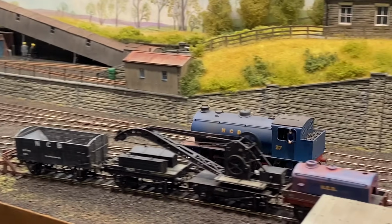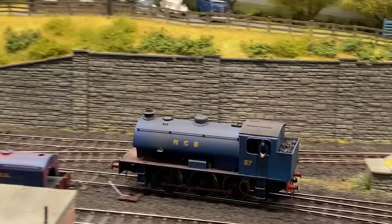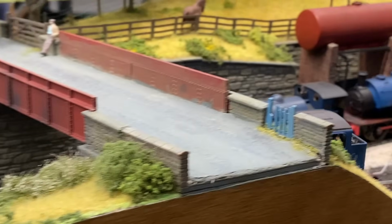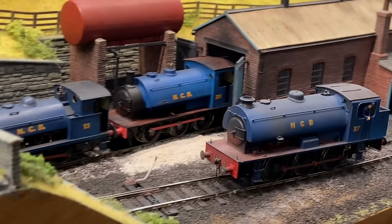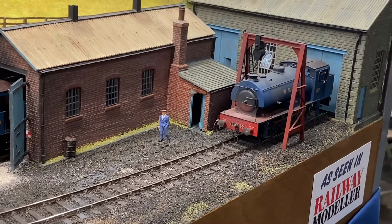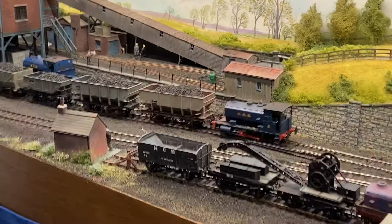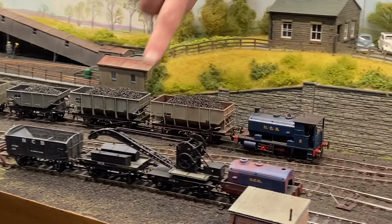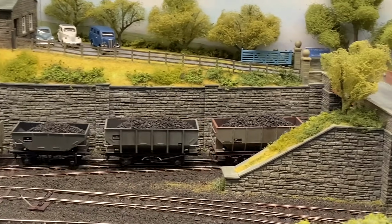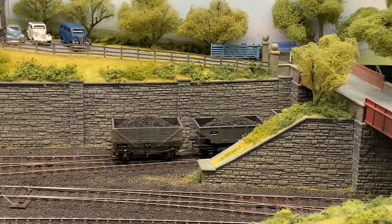Yes, since they brought this track out, the number of members of the society has gone from about 1,500 to more like 2,000. So it's been really good for them. And as the saddle tank moves towards the shed, the small 040 Andrew Barclay tank locomotive shunts its wagons from one of the hopper loaders to one of the sidings.